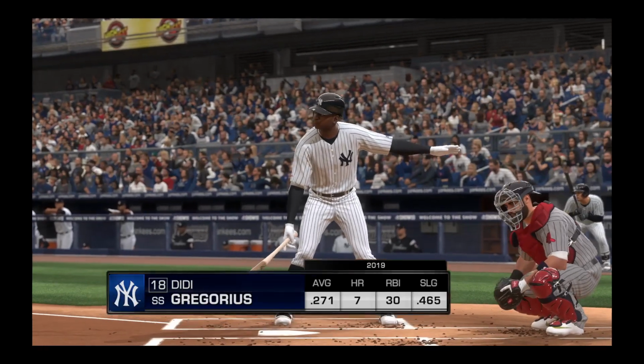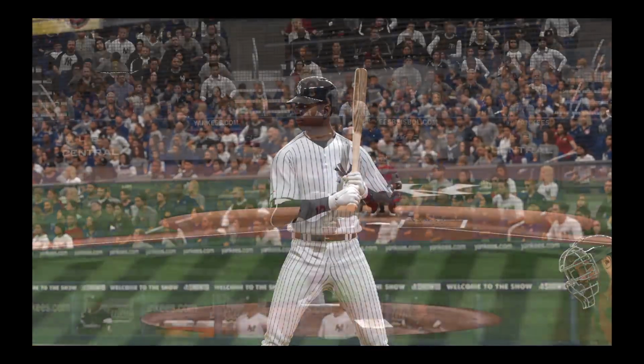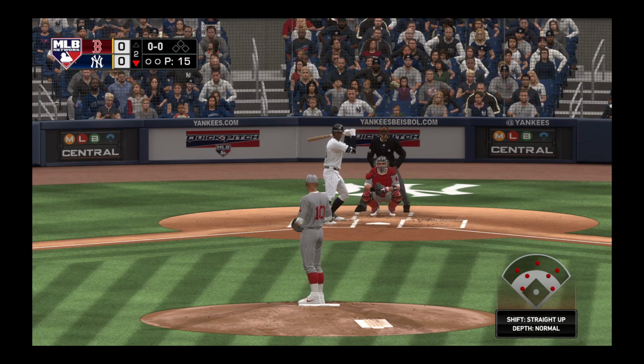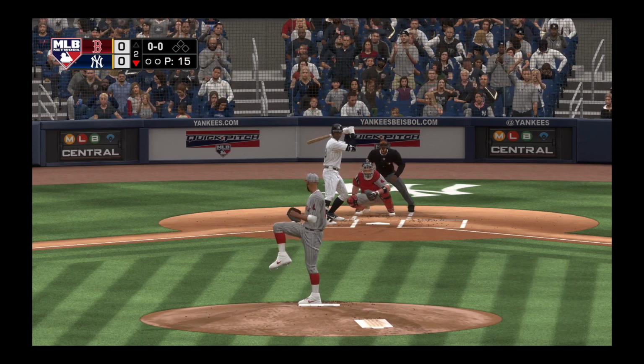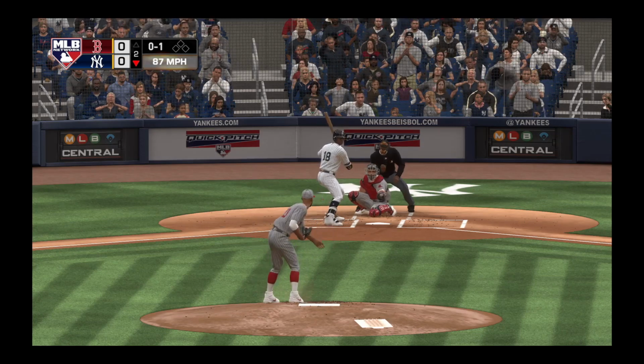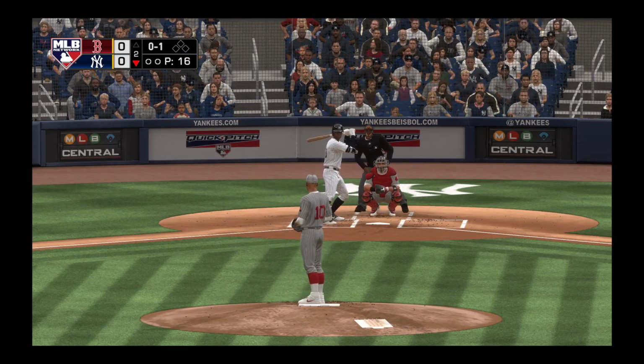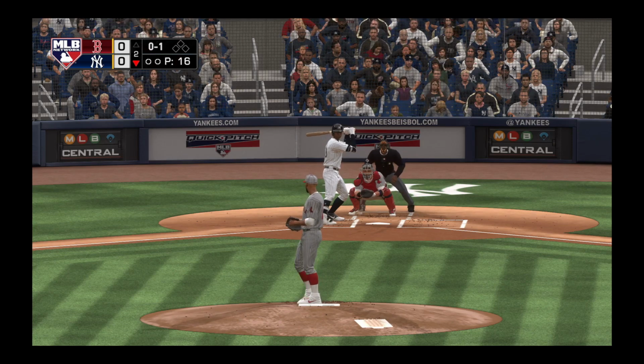Here's Didi Gregorius. Leading off for the Yankees, the shortstop, Didi. Ready with the first pitch. Here it comes. There's a strike at the knees. 0-1. So far this year against southpaws, Gregorius is below the Mendoza line.